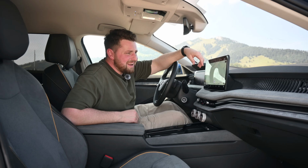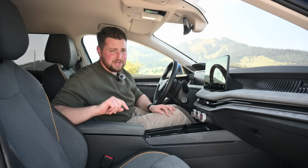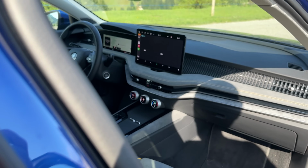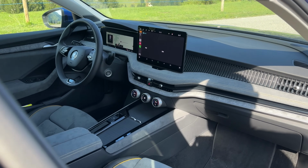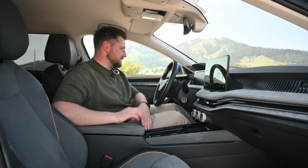Now you might be thinking, Matt, I don't rub my dashboard, and fair enough. Not many people do, but it'd be a bit weird if you did actually. What it does do is reflect sound if it's less scratchy materials. The more soft touch materials and materials like this Alcantara, actually the better it is for soaking up road noise. And this is a very nice feeling indeed.